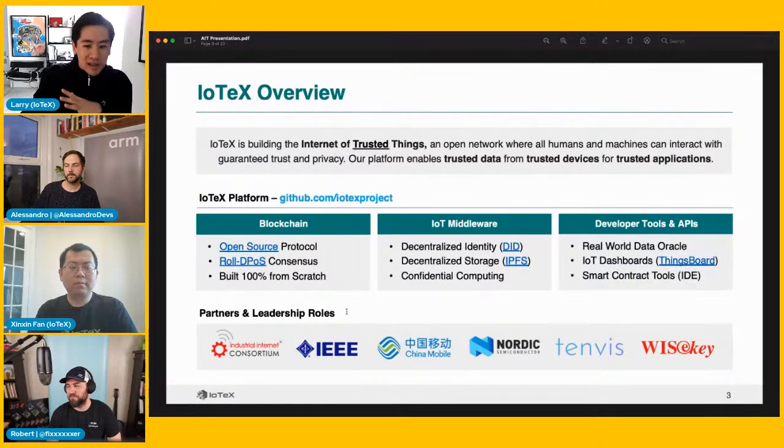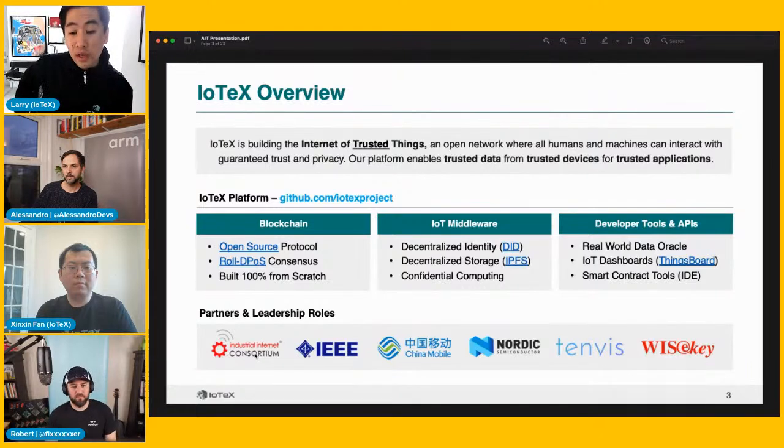I also want to highlight that IoTeX is very research-backed. Xinjin on the call here is the co-chair of the Industrial Internet Consortium's Blockchain Working Group, alongside representatives from Amazon and Huawei. He's also leading some standards bodies within the IEEE on identity and a general blockchain and IoT framework.